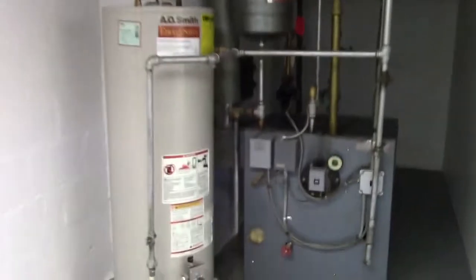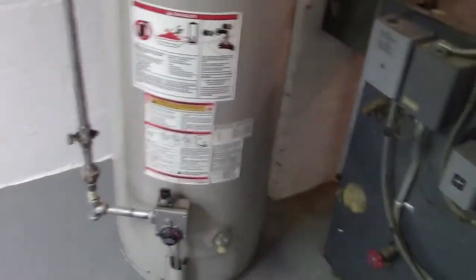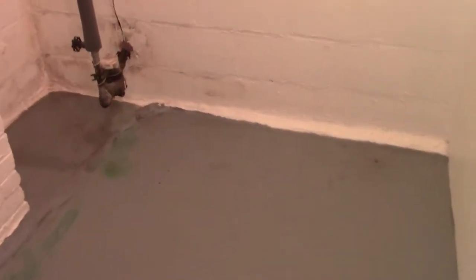Over here is the boiler and water heater. Nothing to report. Everything is exactly the same as it has been. Nothing has really changed. I'm not certain. I would have to review the video if this wall was here, because this is tight. I don't think I got that much bigger in like a year, so I don't know.